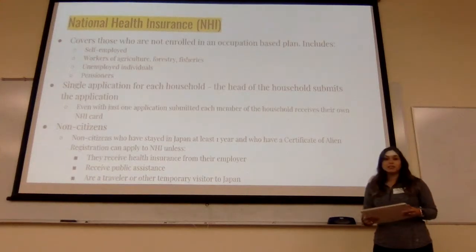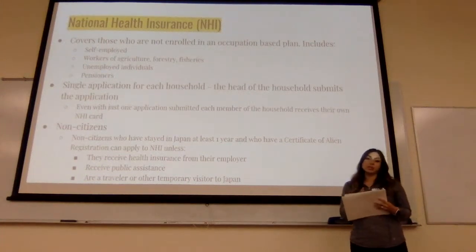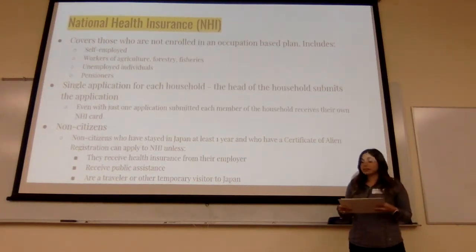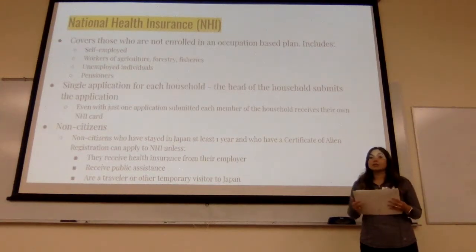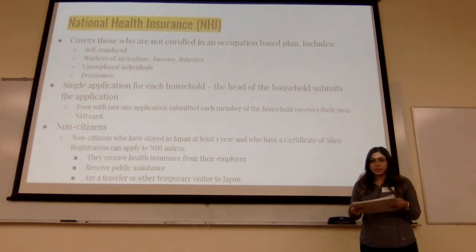The National Health Insurance is sort of a catch-all insurance plan for the rest of the people who aren't insured under the occupation-based plan. That consists of self-employed individuals, workers in agriculture, forestry, fishery, anybody who's unemployed, and pensioners.